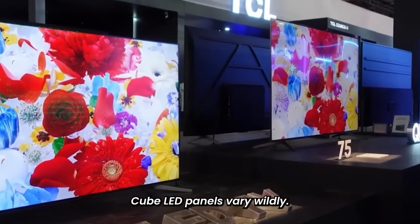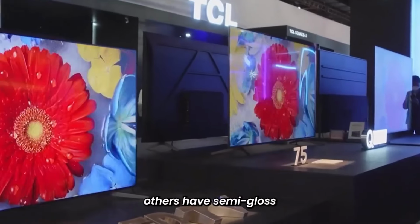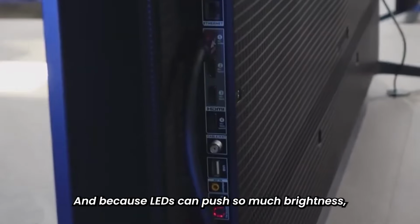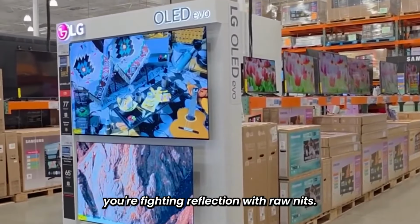QLED panels vary wildly. Some have excellent anti-reflective coatings that rival matte OLED. Others have semi-gloss finishes that split the difference. And because QLEDs can push so much brightness, they can often overpower ambient light. Even with some glare present, you're fighting reflection with raw nits.